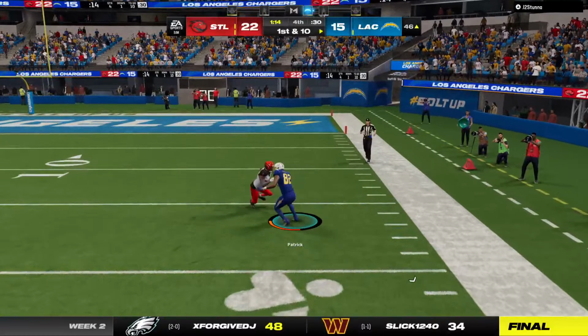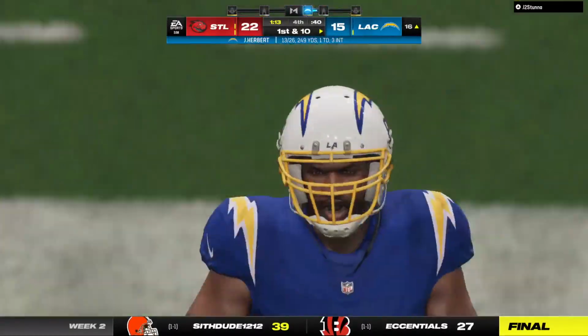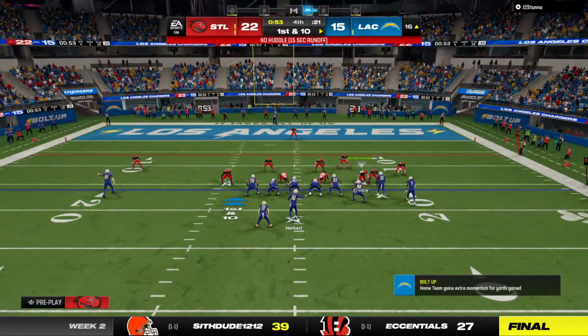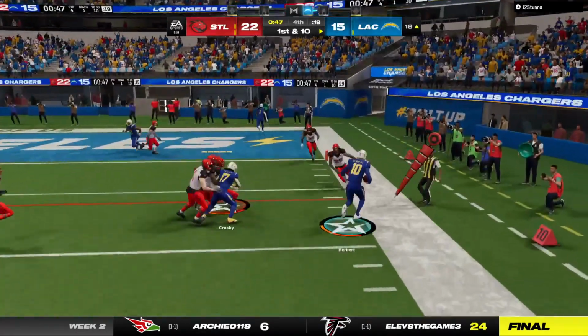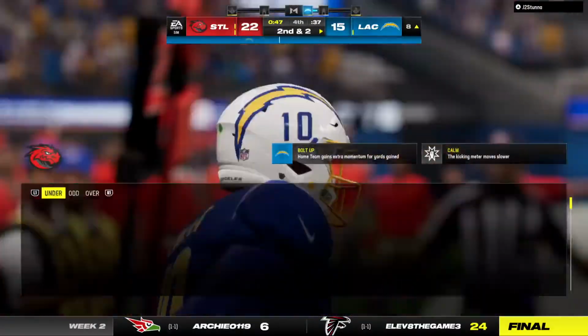And now off to the races, down the right side. And they'll wind up getting this one all the way down inside the 20. Final minute, one timeout remaining. 1st and 10. They'll roll him out right. And he takes it inside the 10 to the 8 before he's out of bounds.